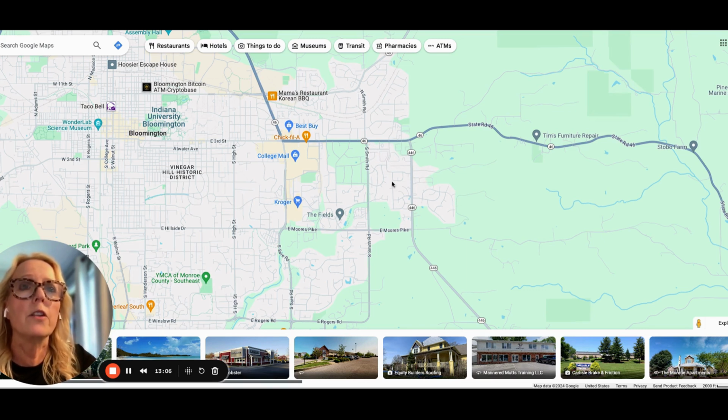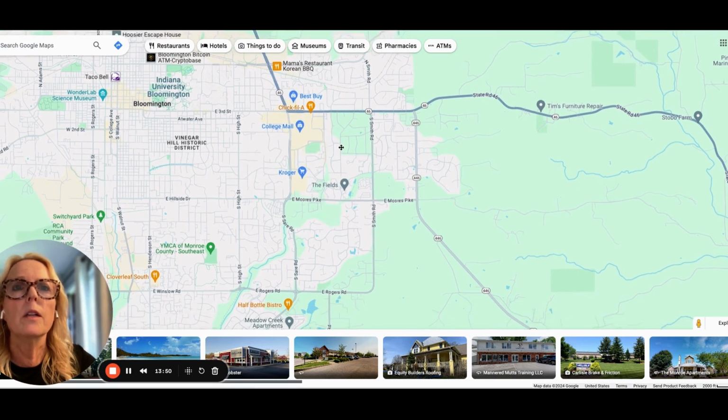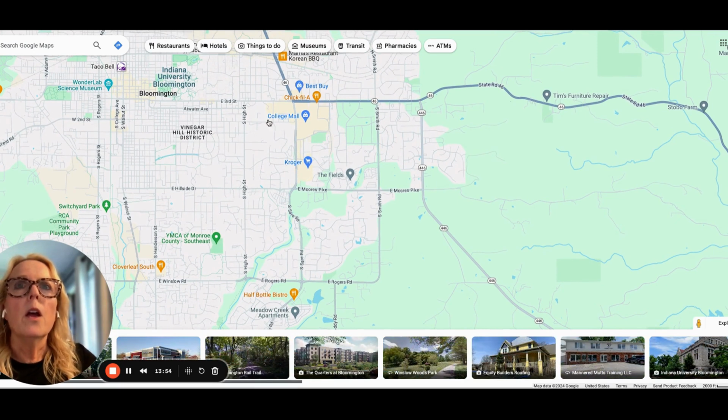This is Gentry East, just on the other side of 446, but this is all a very popular area, and you're going to find homes in there ranging from 350 up to 800,000. So it just depends on the area that you're in. And then over here, you're going to have some condominiums, and the Fields is an apartment complex, very popular with the students. And like I said, the Kroger over here is a staple, as well as the College Mall and Fresh Time Market.